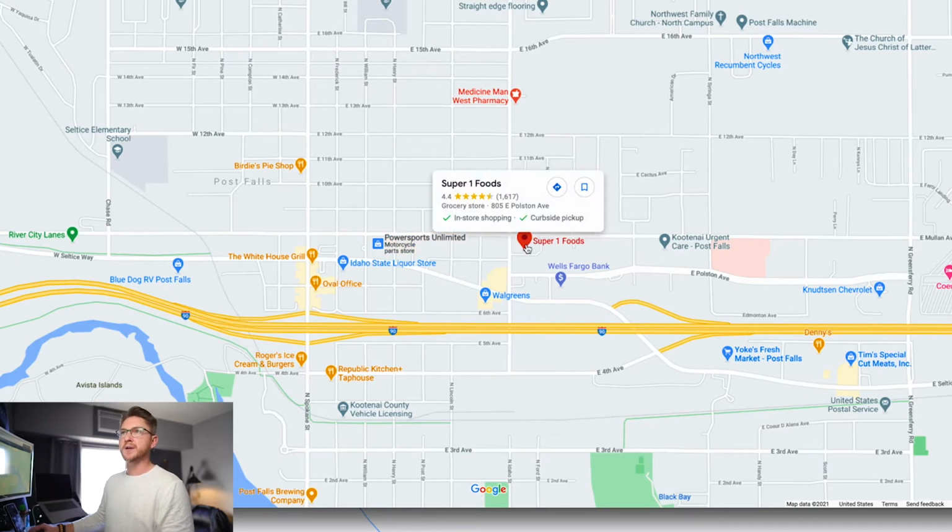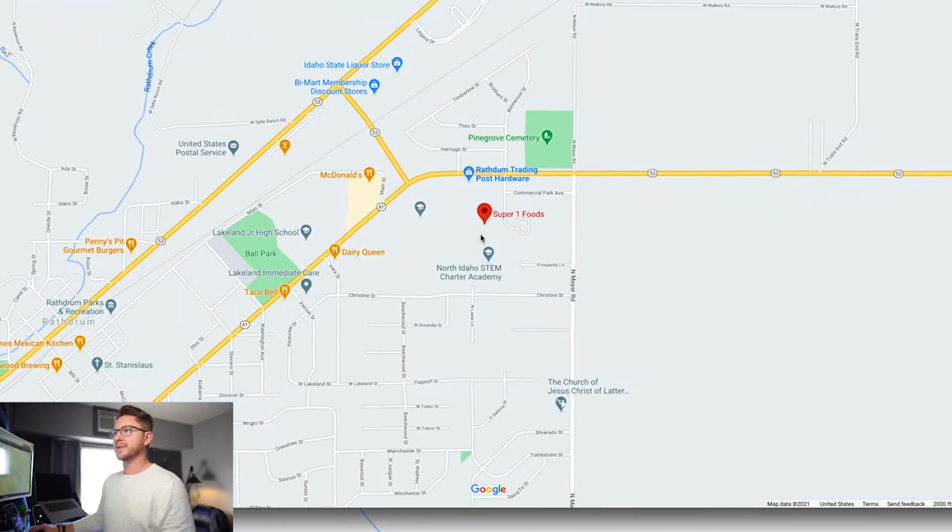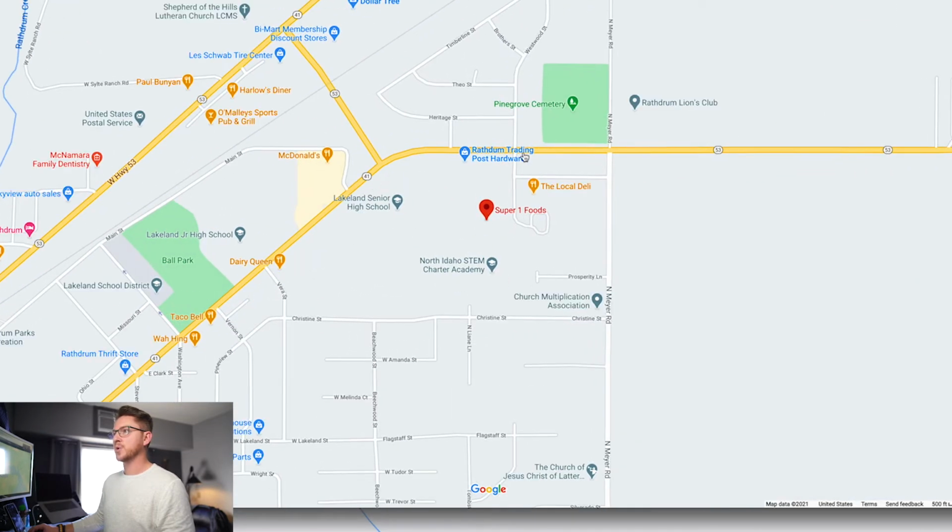Really good groceries there, steak, produce. Now, if you're up in Rathdrum, there's also a Super One up there, so you don't have to drive all the way down to Post Falls. And that is just off of 41 and Westwood Street.